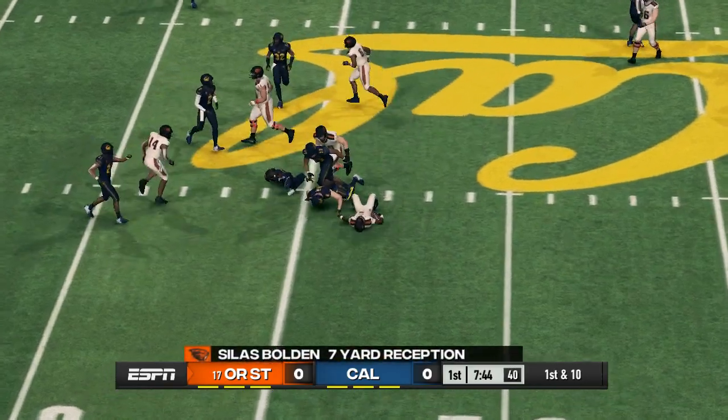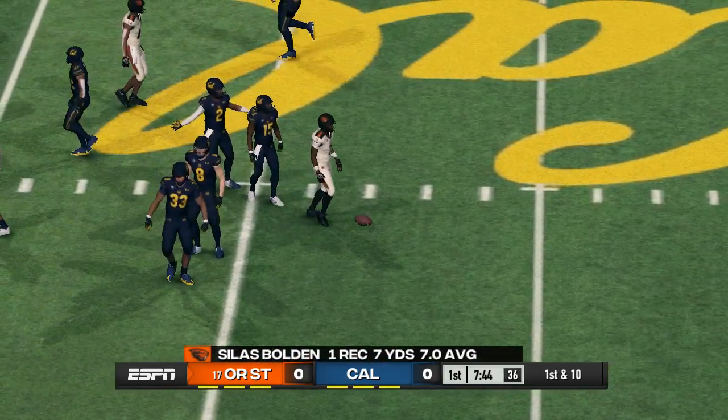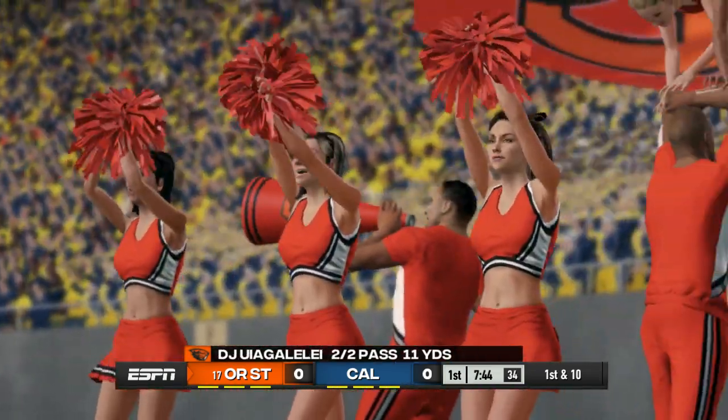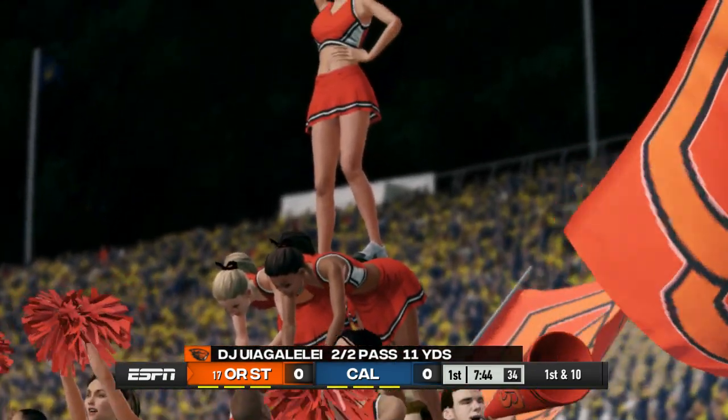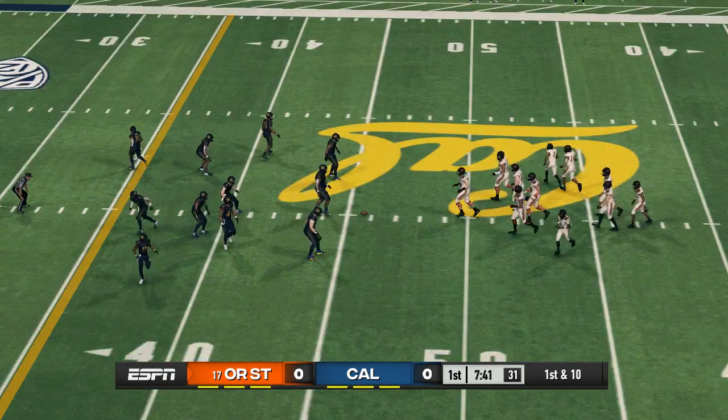Quick out to his receiver. So they complete that for about 7 yards, and they'll pick up a first down. Nice protection, a good pass, and even a better catch. You can't ask for much more than that. It was a great read by the quarterback there to take the snap and throw it quickly to get the first.